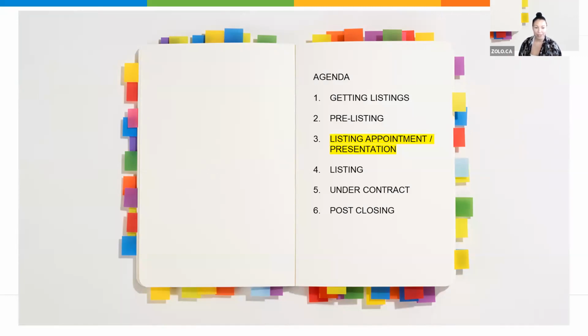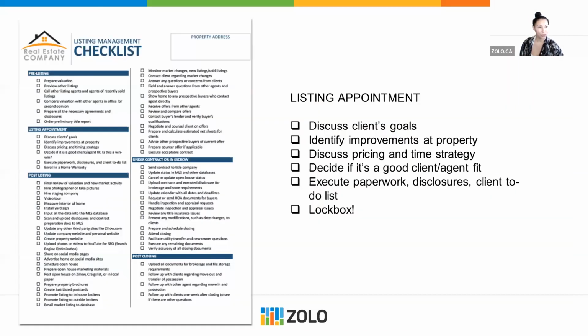So let me just quickly talk about the listing presentation and what to bring with you to a potential seller's home. So of course, when you show up, you want to be bringing the paperwork with you. Don't forget that. You want to make sure that you have the paperwork ready to have signed, because if you have an amazing presentation with them, you tour their home, you have a good rapport with them, you're talking about their goals, you're talking about what they might need to fix or finish up on their property in order to get it ready for listing.